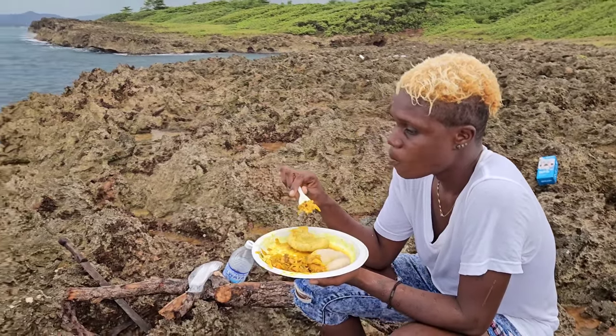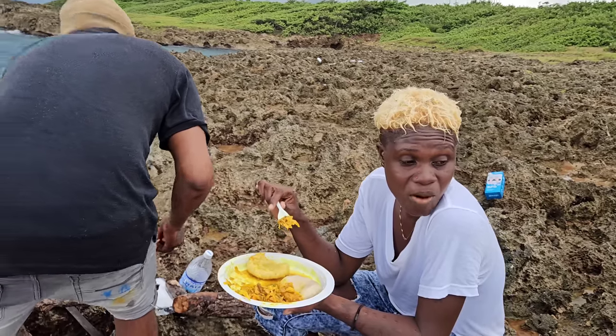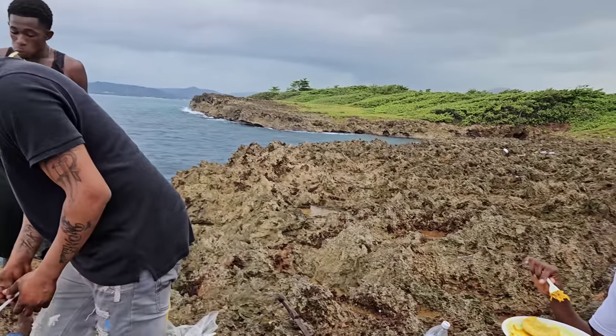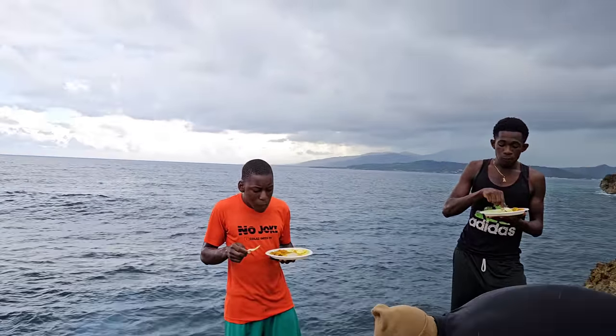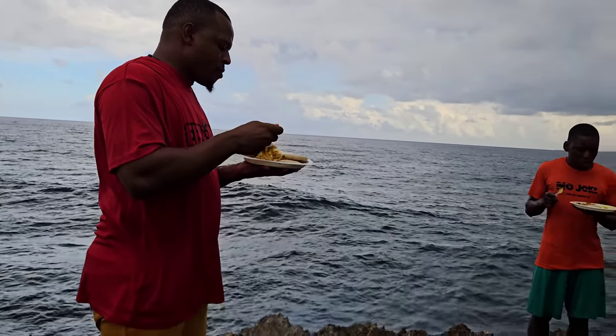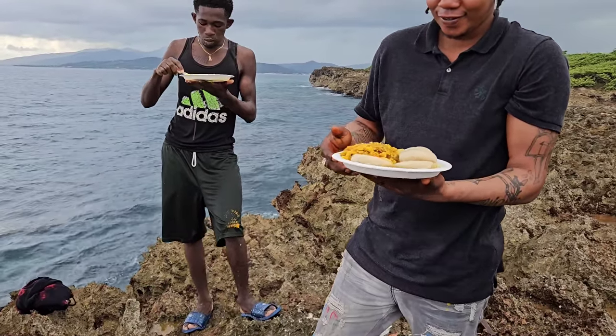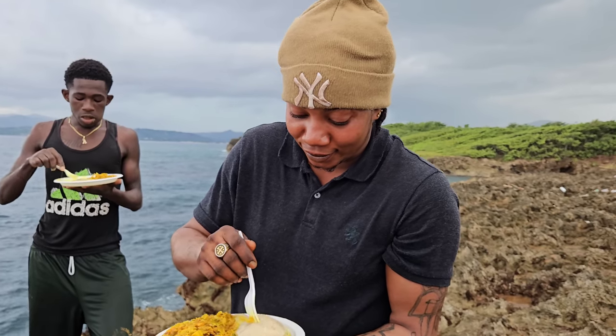The flower pot. Oh, crumbs! A papaya boy. How you full up a plate, sir? 5 dumplings.